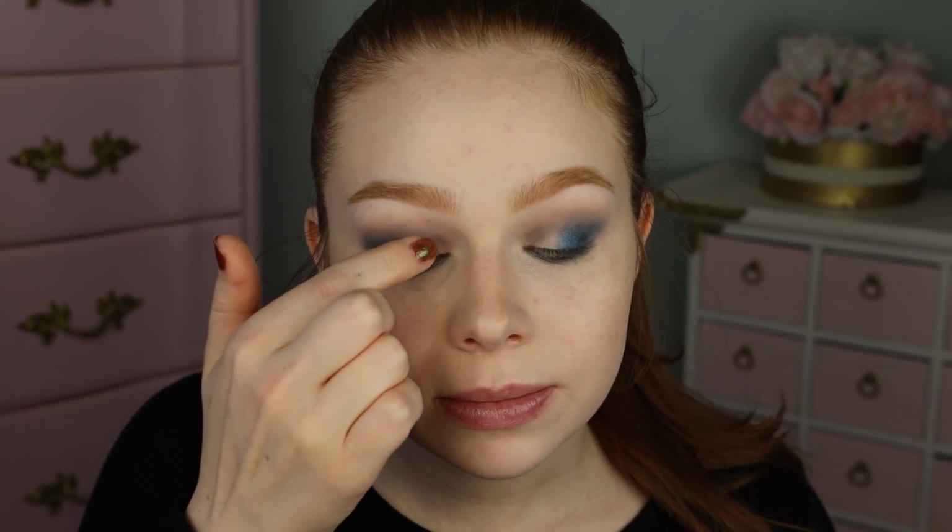Alright, now I'm going to go ahead and take the shade Meteor, just because it looks like such a beautiful shade. And it looks kind of like maybe it would be overlooked in the palette, but it has just something special to it. So I'm going to pop that on the front of my lid. Oh my gosh, the sparkles in that shadow.